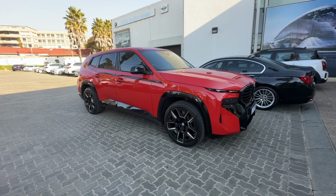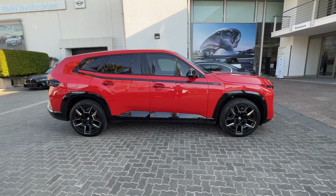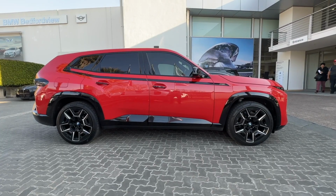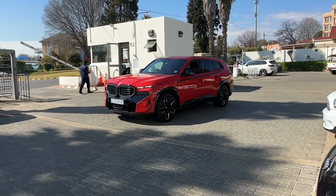Okay, so this beast is powered by a twin turbocharged 4.4 litre V8, putting out 335 kilowatts, and an electric system throwing in an extra 145 kilowatts. Combined, you're looking at a whopping 480 kilowatts and 800 newton meters of torque.